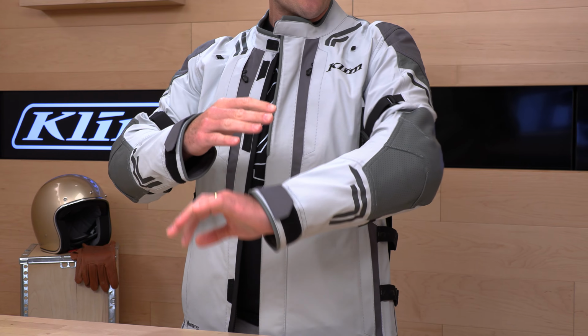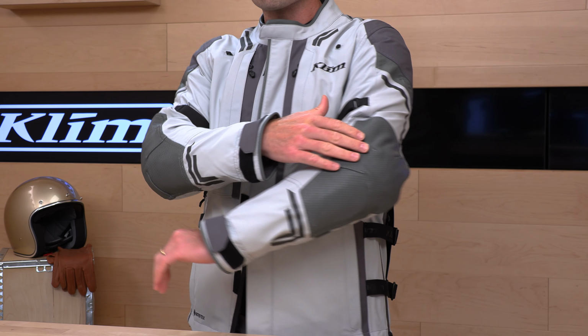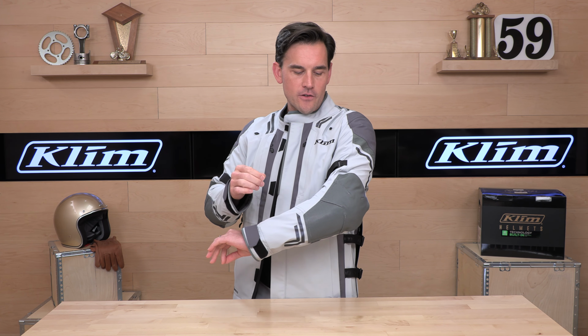The chassis or the abrasion zones have 600 denier Cordura up in the shoulders. The abrasion zone on the elbow is handled with this perforated goat leather. That is opposed to the Badlands Pro that has that super fabric, those ceramic little beads on it, okay? We've gone with more of kind of a street material here with the goat hide in the elbows.